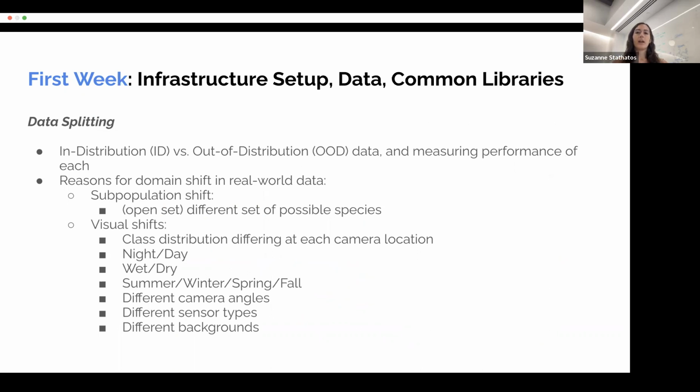And then also, I think this was the last lecture of the first week. The reasons for domain shifts in the real world, since virtually all of their data was real data and not synthetic data. Like understanding the differences in time, season, different camera types, different angles where the cameras were positioned, even subpopulations within those camera types. So if a camera was in Pasadena in front of a street versus in Pasadena in front of a tree, those might detect different species.